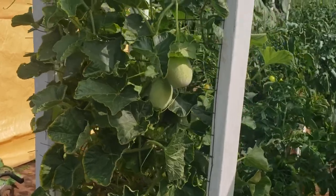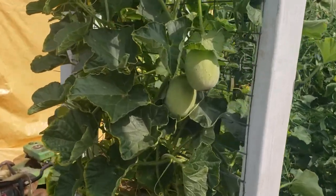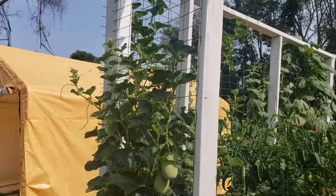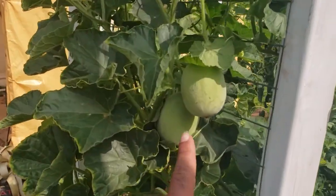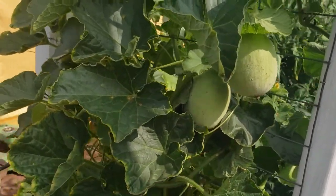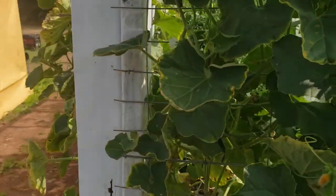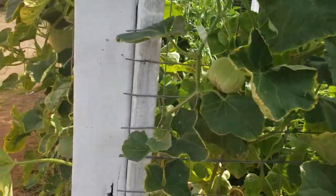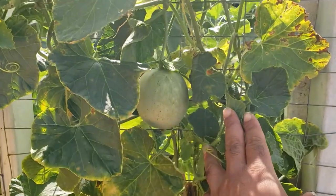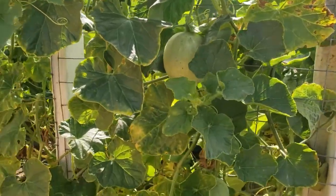All right, we're going to jump right into the cantaloupe patch. Now, this is on the outside of the gate because they're climbing up the fence. They're climbing right up the fence here, and as you can see, we got some decent sized cantaloupe going here. I don't know if they're going to make it to first frost, but they're looking good. And we have a couple. Check that out. How cool are these guys, right? So they're looking really good.